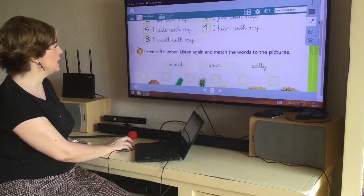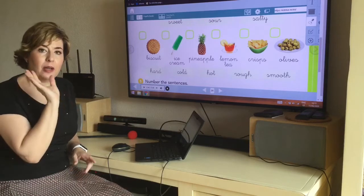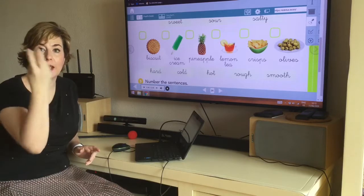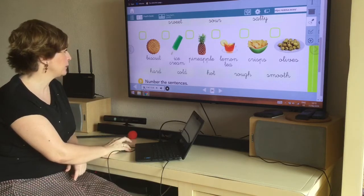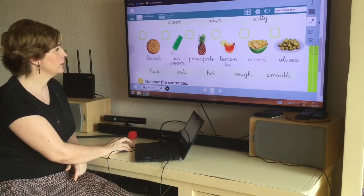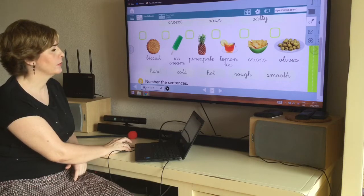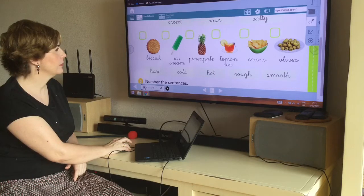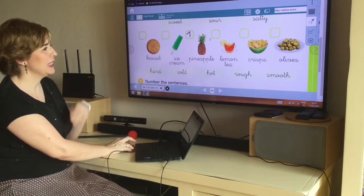Let's go to activity 4, which is a listening. Now we are doing it together and I'm going to stop so that we can also match. So we are doing 2 things. We write the number and we match. Let's go. Listen and number. Listen again and match the words to the pictures. 1. A pineapple is sour and rough. A pineapple, number 1, is sour.